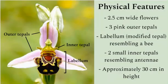Technically speaking, each flower has 3 large pink petal-like outer tepals, which you can see here, and over here. They also have a labellum, which is this middle section here, which is essentially a modified inner tepal, and this is the part that resembles a bee. And they also have 2 inner tepals, here and here, which are thought to resemble antennae.